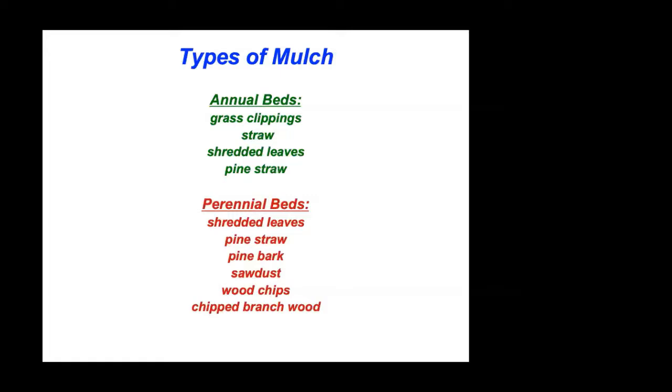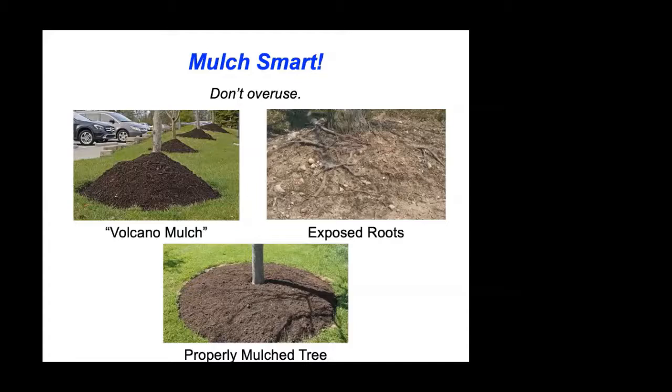But the eventual goal is that the plants themselves will be so successful that you won't need mulch anymore. After all, the purpose of mulch is just to protect the soil, keep it moist and cool, and keep the weeds out. But once the plants have established themselves well, they will be doing that job without any need for further mulching. But don't overuse mulch. Don't make mounds around trees, for example, because then the roots will grow way up where they shouldn't be, and then they will become exposed when that mulch is weathered or settles.